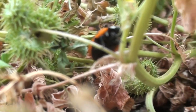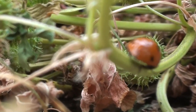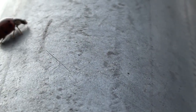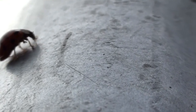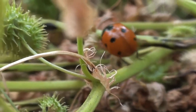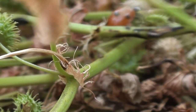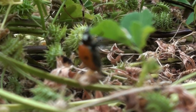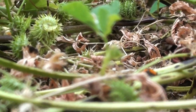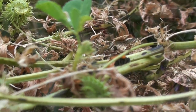Of course, when one male ladybug decides to look for, I suppose, a female, and we'll just assume that this ladybug here is female because of the way it's cleaning itself. His journey is filled with many hardships, but he will prevail soon. One could hope.